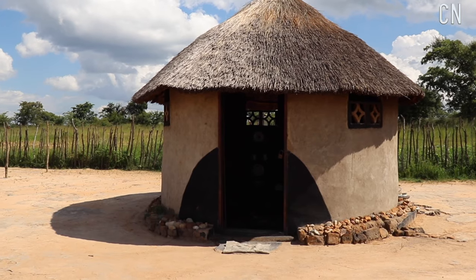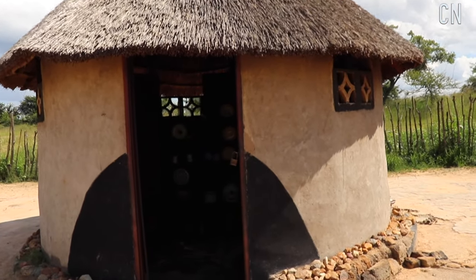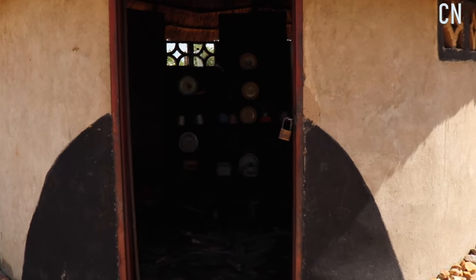Gorgeous, look at those creepers. They're called creepers, I think, if I'm not mistaken. They make the house look so beautiful. Look at that, amazing. So I'm gonna show you the kitchen now, okay? This is the kitchen. So let's go in.